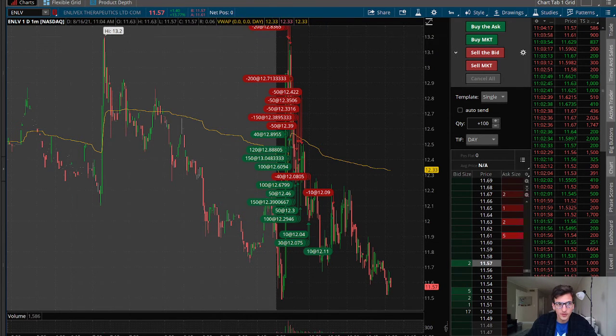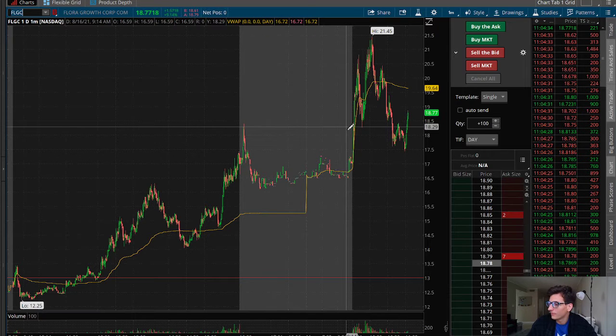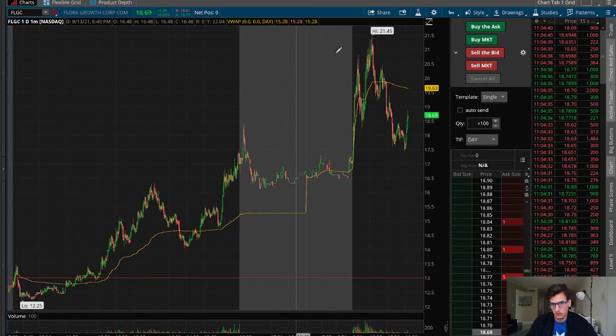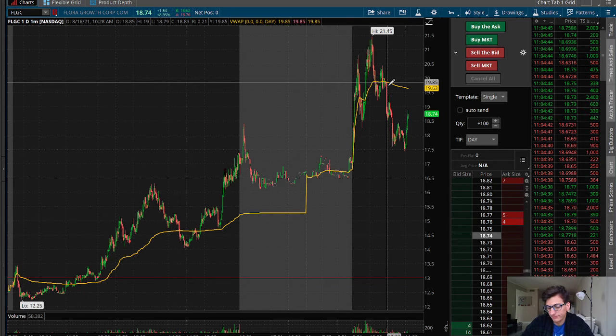But I guess once I saw it halted up, I was like, holy shit, this is going for the high. This ain't stopping until it breaks the high, and it never broke the high. So you live and you learn. It's a manageable loss, down 22 on the day. And come back tomorrow.